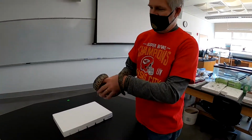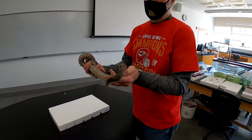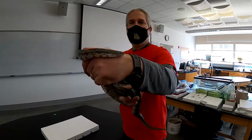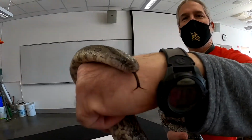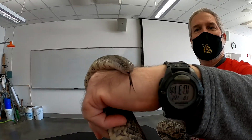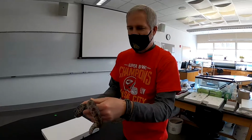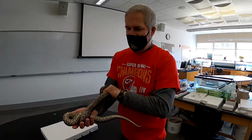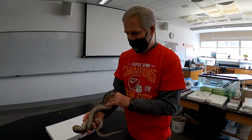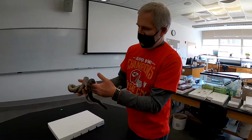This is a prairie king snake. Try to get him unwrapped here a little bit so you can see his face. I'll get a close-up of his face. And he's flicking his tongue. You can see his tongue coming out. So this is, once again, a prairie king snake. Similar to the smallmouth salamander, these occur statewide. Relatively common snake in the state of Missouri.